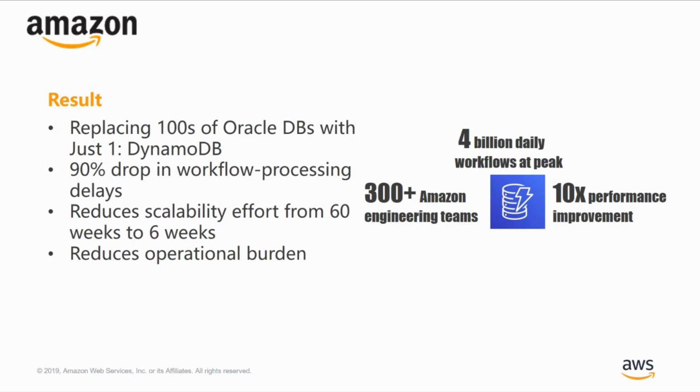During the 2016 holiday season, all HARD workflows ran on DynamoDB for the first time. The result was impressive. The HARD team reduced workflow processing delay by 90%. They also reduced the time needed to scale for large events from 60 weeks to 6 weeks.